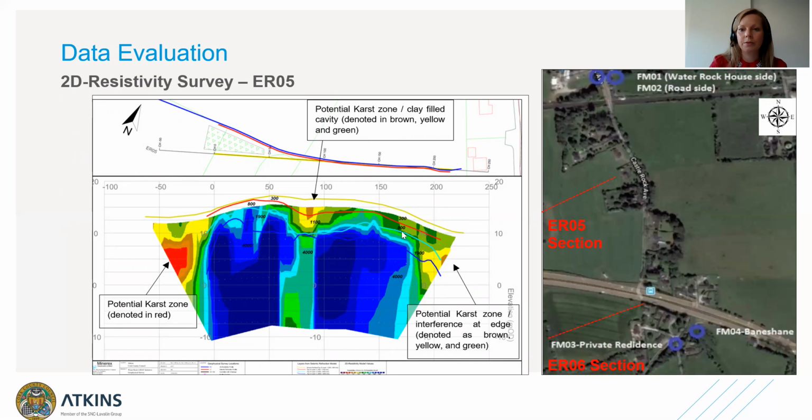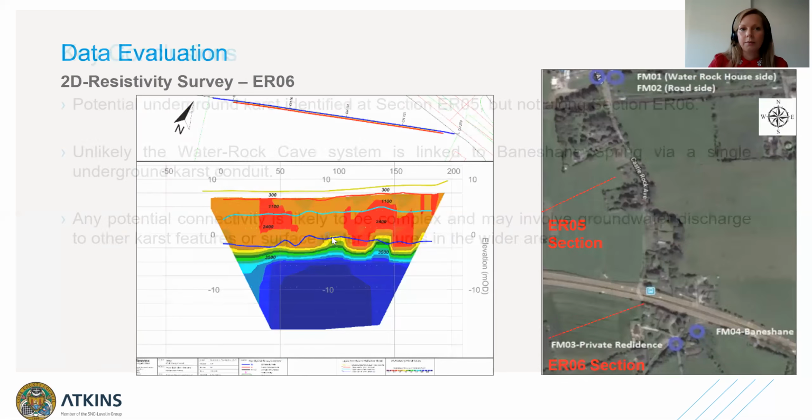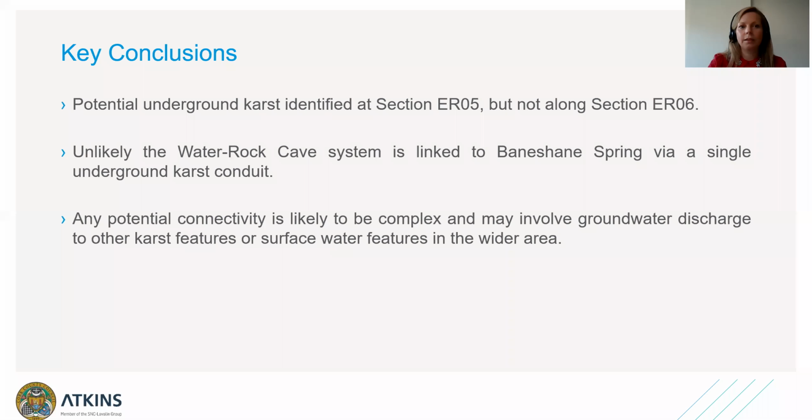And then when we look at the results for ER06, which is further south prior to Banchain Spring, no potential karst features were identified in the subsurface based on the 2D resistivity results. So I suppose the key conclusions arising from the various site assessments undertaken, first and foremost, potential underground karst identified at the ER05 section, which was the most southerly section to the Swallowhole and Cave, but not along section ER06, which is further south and just north of the spring location.